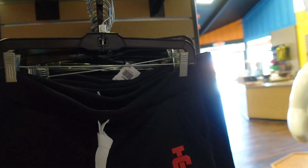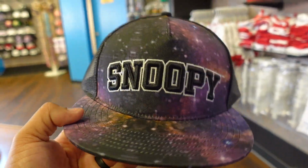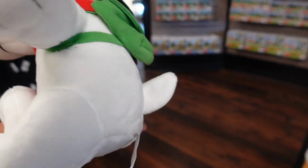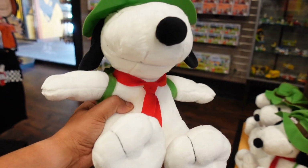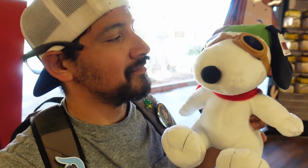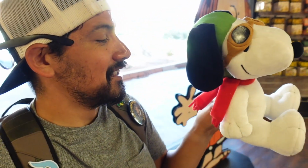But look at this. This is the Snoopy Out of This World hat. This is actually pretty cool. Oh, look at this. It's Camp Snoopy. I love this. He's an adventurer ready to go for a fun adventure. You guys can have the adventure Snoopy. What I want is Red Baron Snoopy. This is awesome. He has a little stache right there. Man, he is totally ready for a fun adventure.